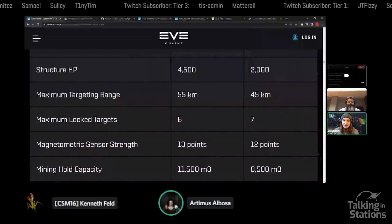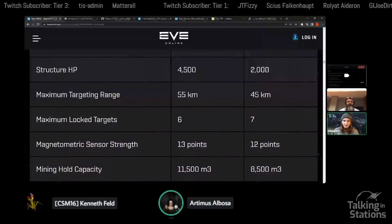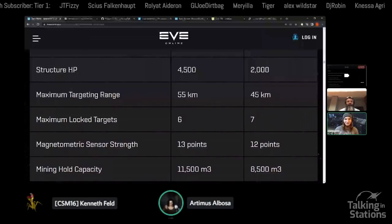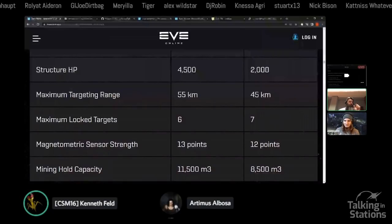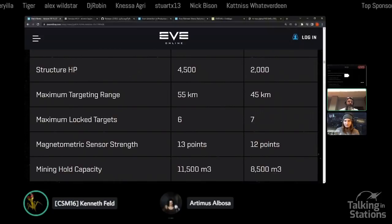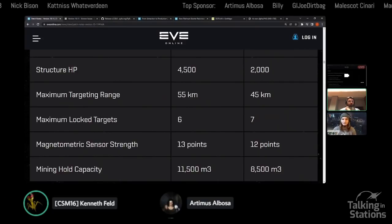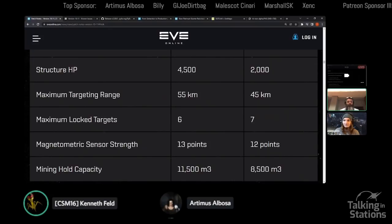The last time I did the math pre-patch, a Hulk, even with the max volume in your mining hold, could only do 2 cycles on your mining lasers before it filled up. It's the same way now. However, we traded across the board some duration buffs for some yield buffs. So your duration is going to be a little bit longer, like 10 seconds longer. It's not much, but your yield went up significantly. But you still get 2 cycles and you're pretty much full.